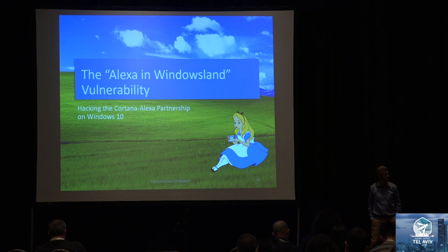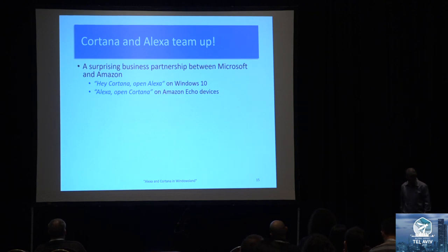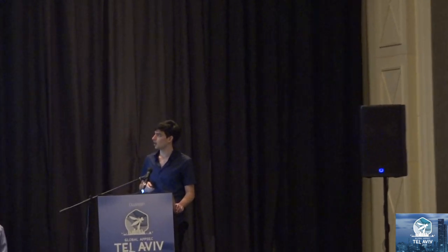We researched this partnership and found a vulnerability, which we call the Alexa in Windowsland vulnerability. A couple of words about this unique partnership. Every partnership between Microsoft and Amazon is very interesting, but this one is especially interesting in the field of voice assistants, which is very competitive. It basically allows you to launch one voice assistant from another. For example, you can say, "Hey Cortana, open Alexa" on your Windows 10 devices, and similarly, "Alexa, open Cortana" on Amazon Echo devices.